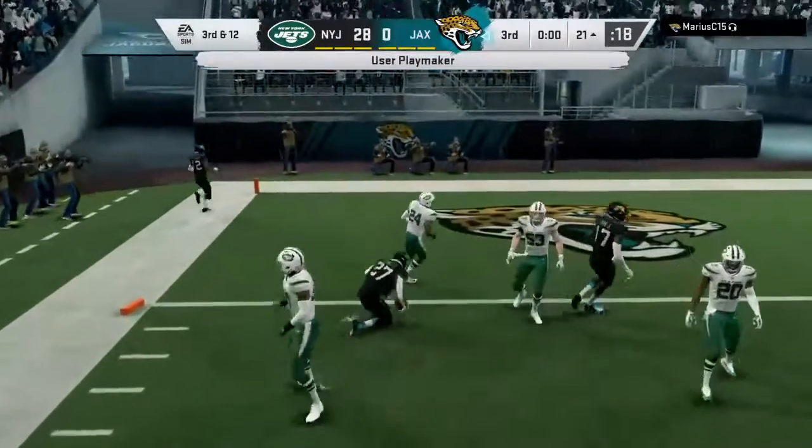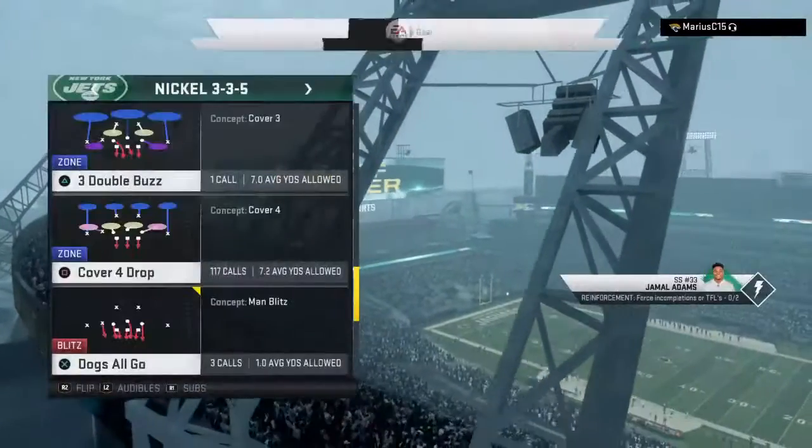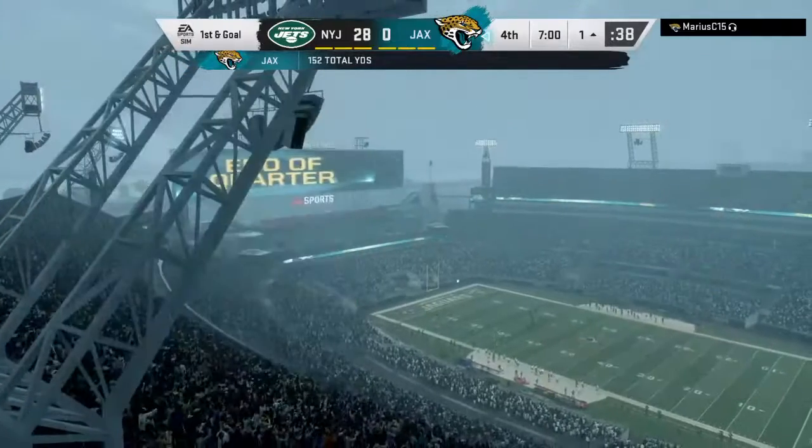This is caught. It'll be 1st and goal when we come back. You are watching the NFL on EA Sports.